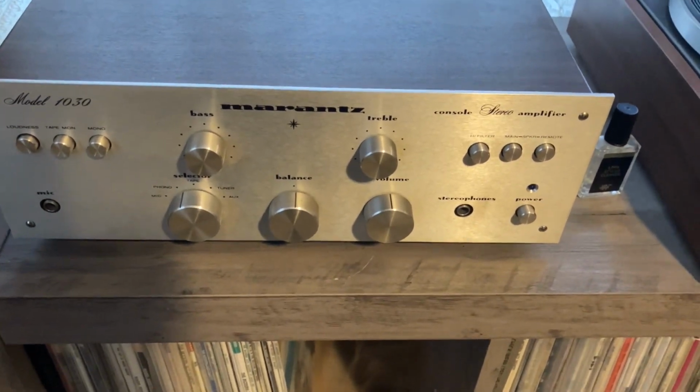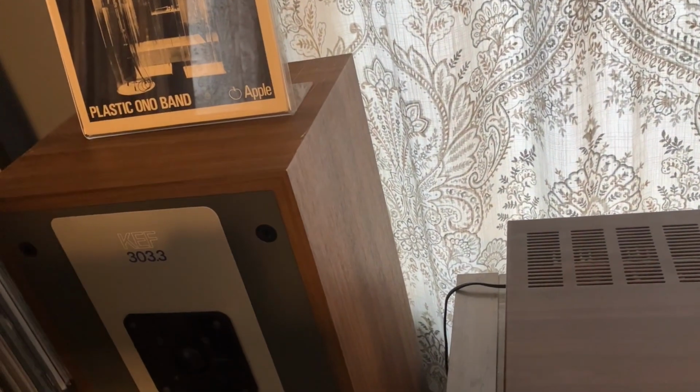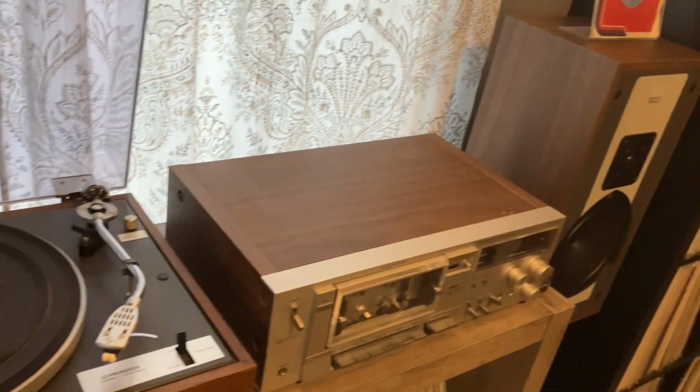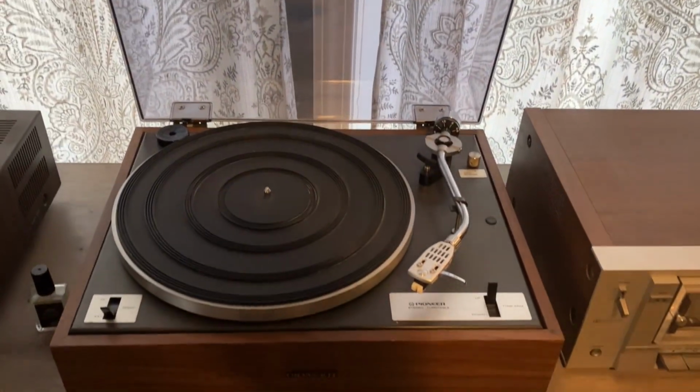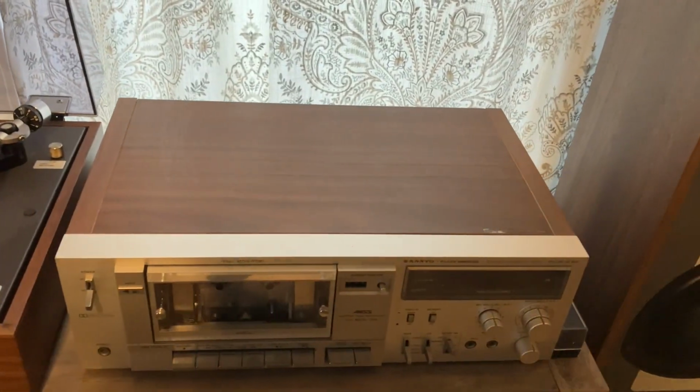And there's a theme running through all the components, kind of this simulated wood, which is kind of a classic sort of feel to the setup. I got rid of the CD player, it just didn't fit in. I have my classic Pioneer turntable. And then I have this Sanyo cassette deck.